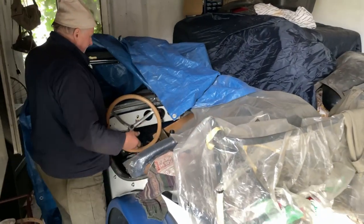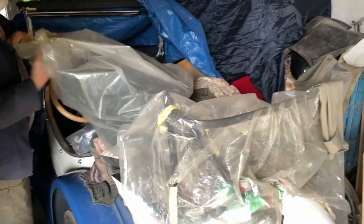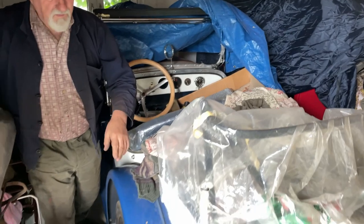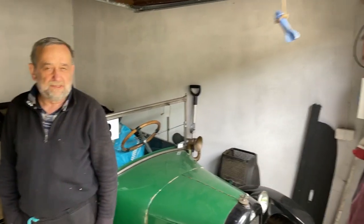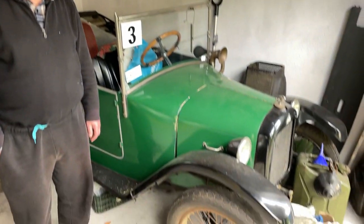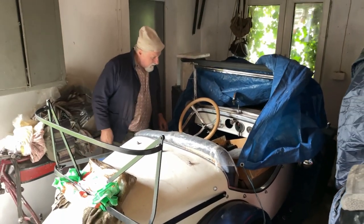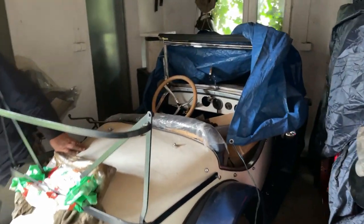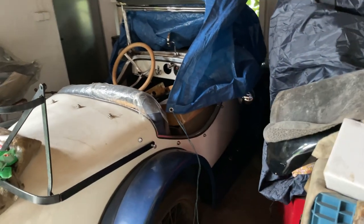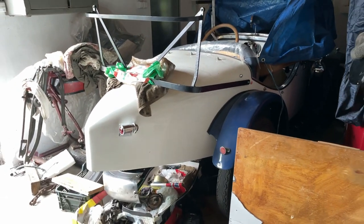Same car as we had the pleasure of being in. Same but a little bit different. So the engine's out, but this is still a project. But it's gonna be beautiful. See the boat tail. BMW Dixi.